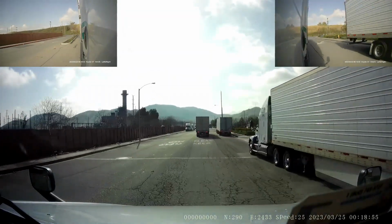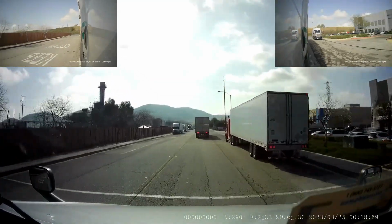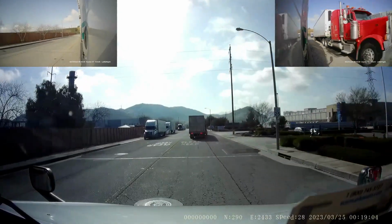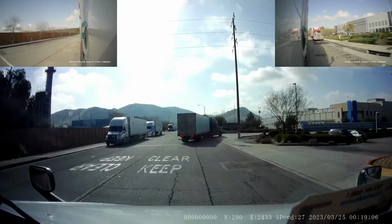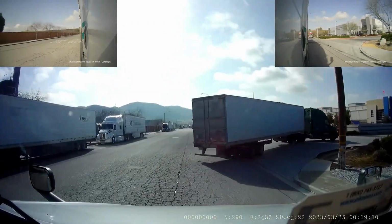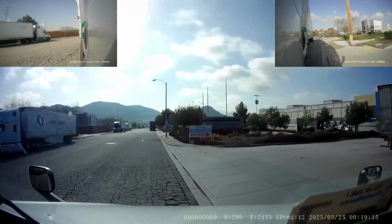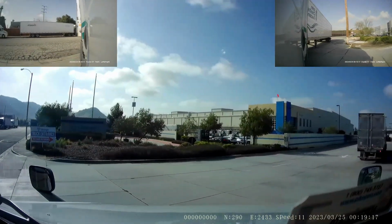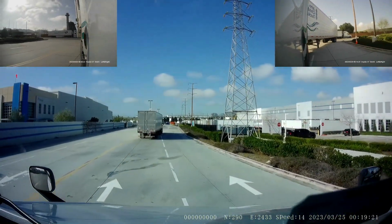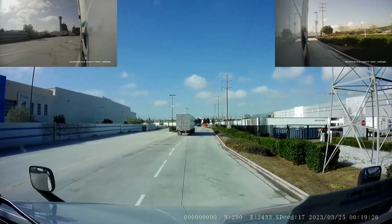Alright, there's a reason why we don't want to make the turns the way that he did. If you leave that much room on the right side, in between the right side of your truck and trailer and the curb, there's enough room for a four-wheeler to fit between you and the curb. Assume that a four-wheeler can and will get into that gap and possibly cause a right turn accident. So try to avoid doing that. But it helps to really know the area and scout ahead too.